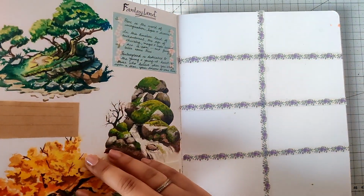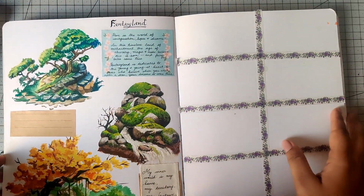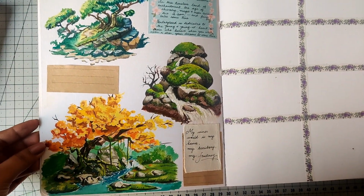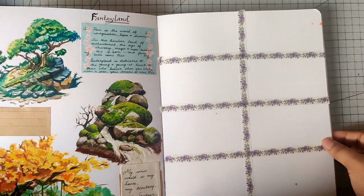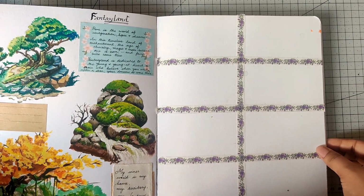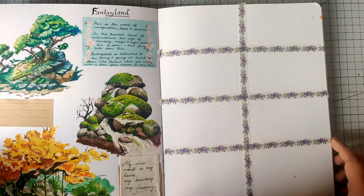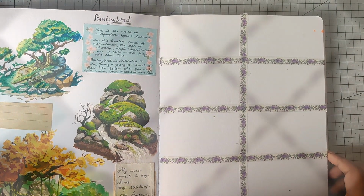Another sunny day here in my city, and it was another day in my sketchbook. I was long contemplating how to finish this spread that had been sitting incomplete for some time now. So, come along on this journey as we finish yet another page in this sketchbook.